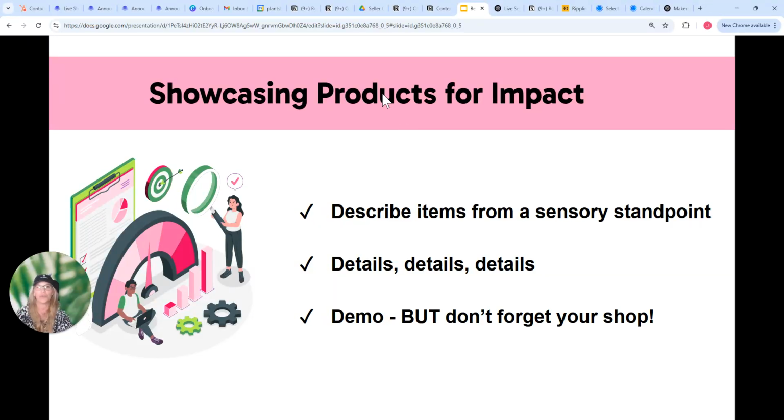Now let's cover showcasing your products for the best impact, because that's what this is all about, right? We've got 3 best practices for you here. The first one being to describe your items from a sensory standpoint. This is so your viewers can get a really good sense of the items that you're showing. Is it soft like a kitten's fur? Is it the size of a quarter? How heavy is it? Keep those things in mind. The more descriptive you can be, the better.